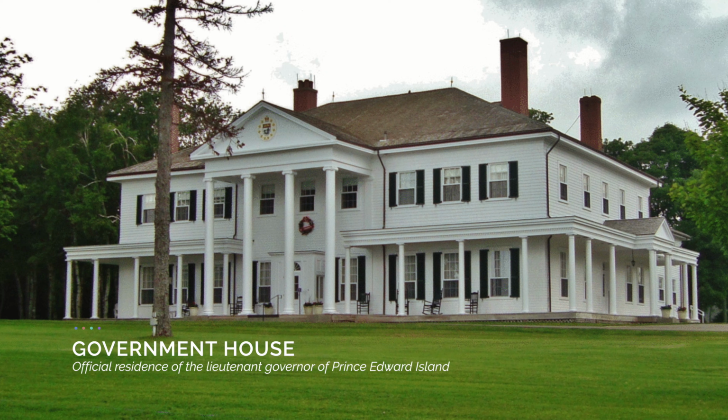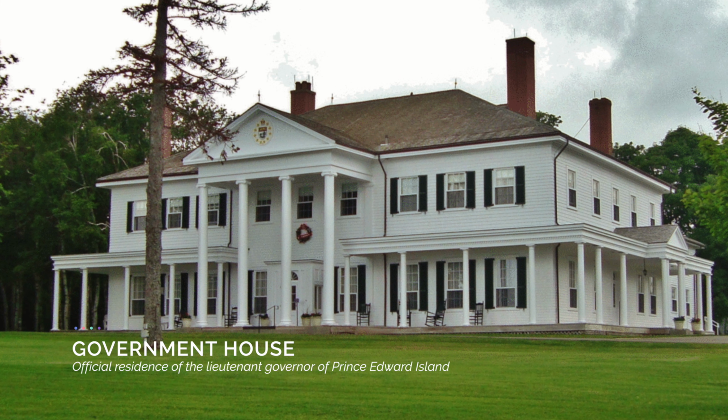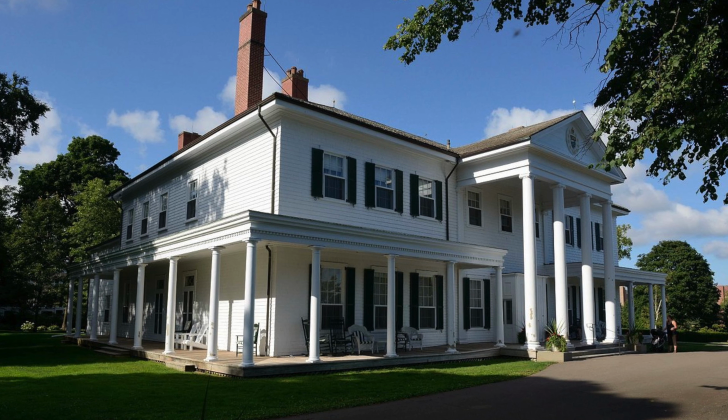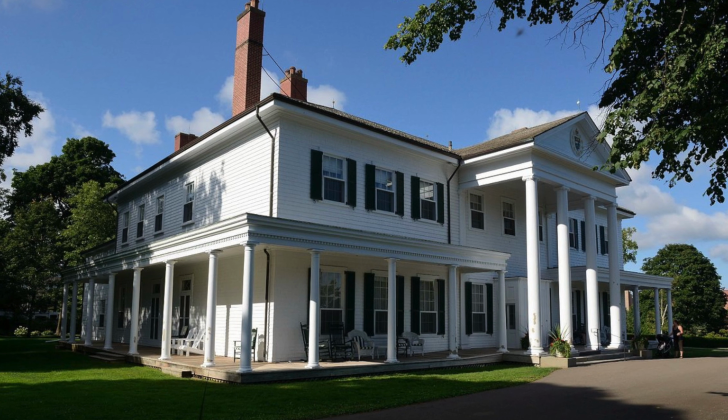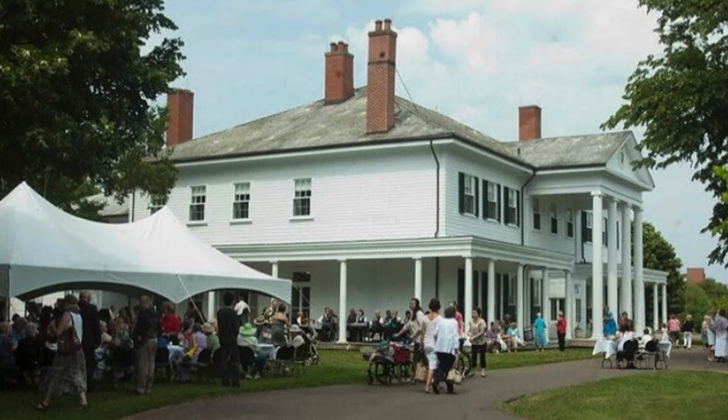Located within the park is Government House. It has been the home to PEI's lieutenant governors since 1835. In 2003, an almost 170-year tradition was broken and its doors were open to the public. So that is just a few of the highlights of the downtown area, but now let's get out and explore more of Prince Edward Island and see what there is to do.